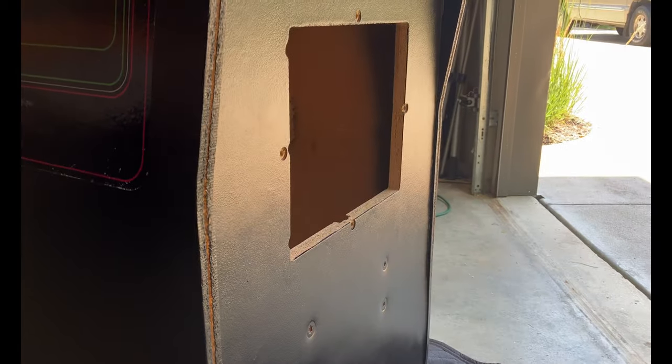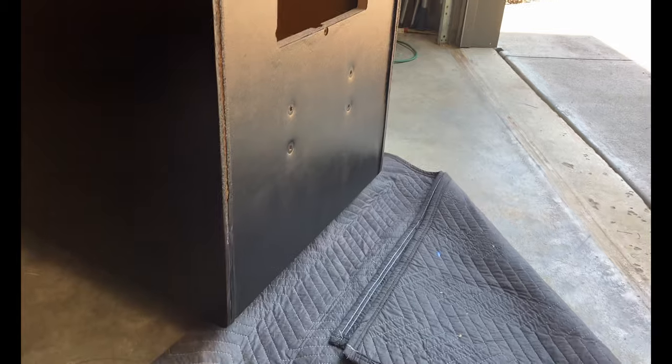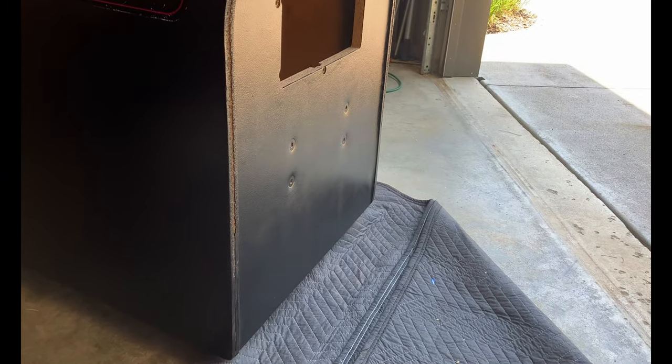All right, this is with the second effort, a little more glazing. You can still see some roller marks, which are fine. I just put this on, but boy, it looks a lot smoother. I'm pretty happy with that.